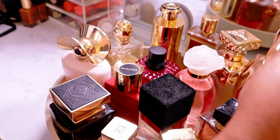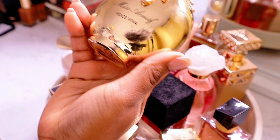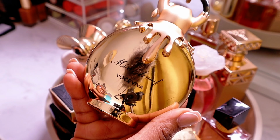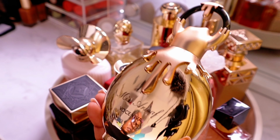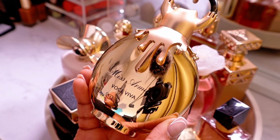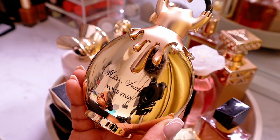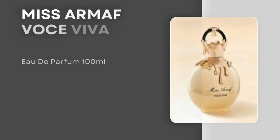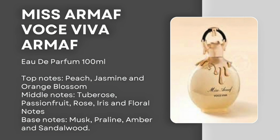Next, I've got another one of the Miss Arma fragrances to try out. You can see my reflection. This one is called Voce Viva, and this is the black and gold one. And this is another sweet white floral type of fragrance. In the top, you've got peach, jasmine, orange blossom. Middle, there's tuberose, passion fruit, rose, iris, floral notes. In the base, there's musk, praline, amber, and sandalwood.